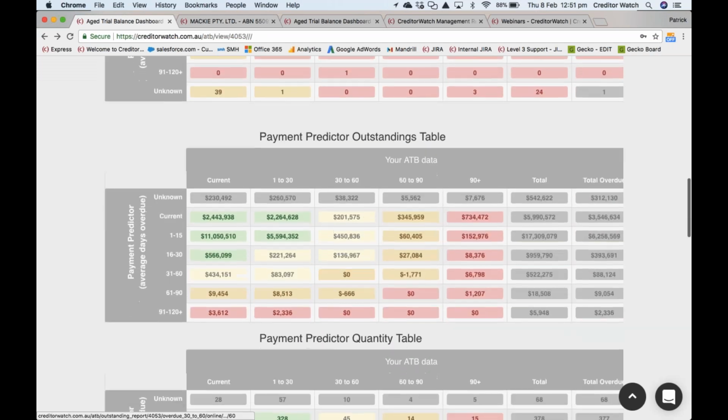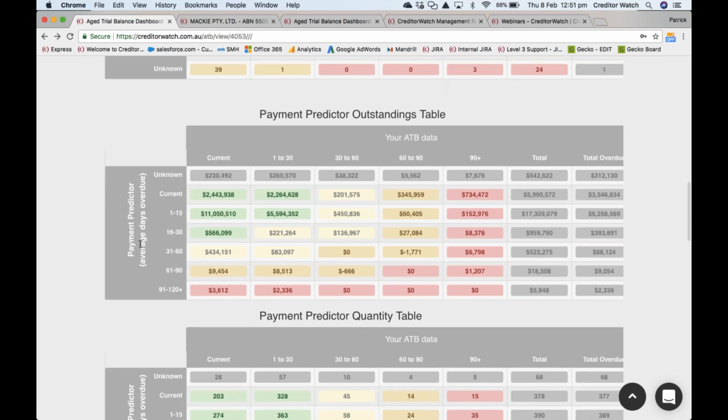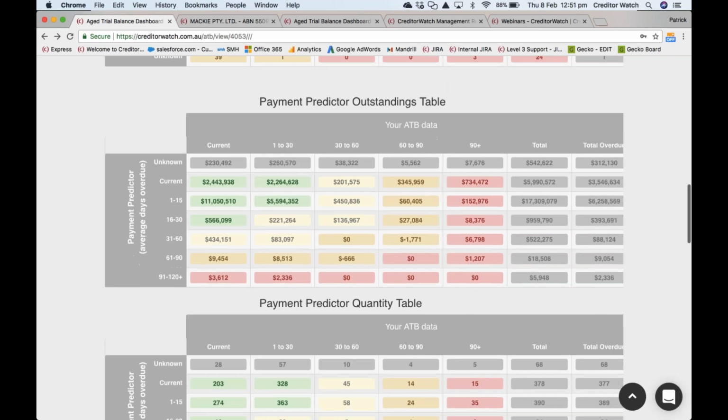The next section, what we do is take our individual scores and then overlay your aged trial balance information. So this one, for example, is looking at our payment predictor, so our payment score, and then how you're being paid. So what this really does is help analyze how you're being paid versus the market. Now, once again, shoot for the green areas, avoid the red areas, and monitor the orange or yellow.